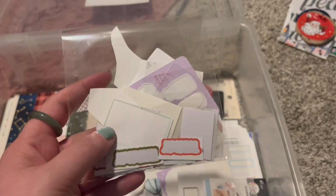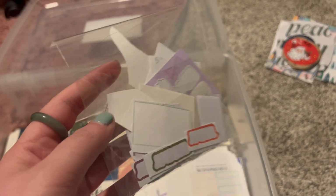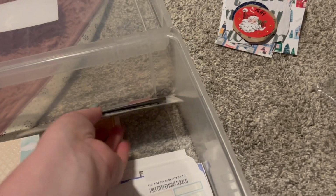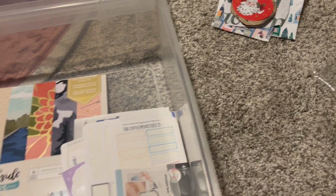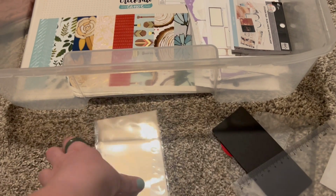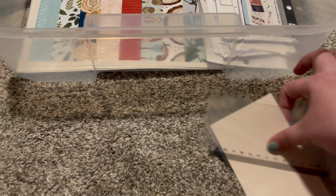I used a whole bunch of sticker flakes. This is not even how many I've used, like total. I just stopped keeping them, but I've used a lot of them this year. And then I used, like I said, I got really into annotating books this year. So I used 1, 2, 3, 4, 5, 6, 7, 8 sets of page flags.